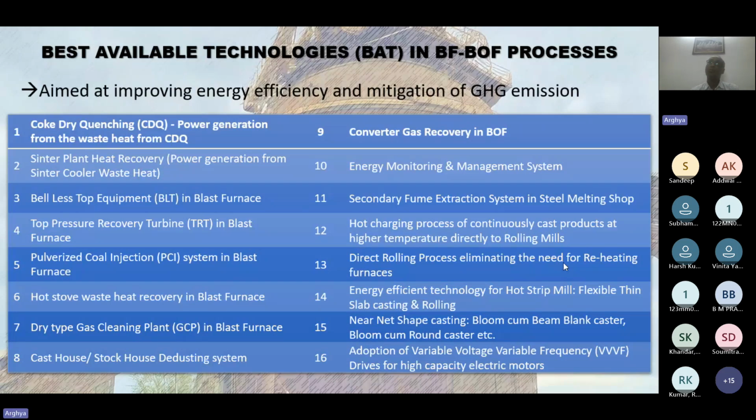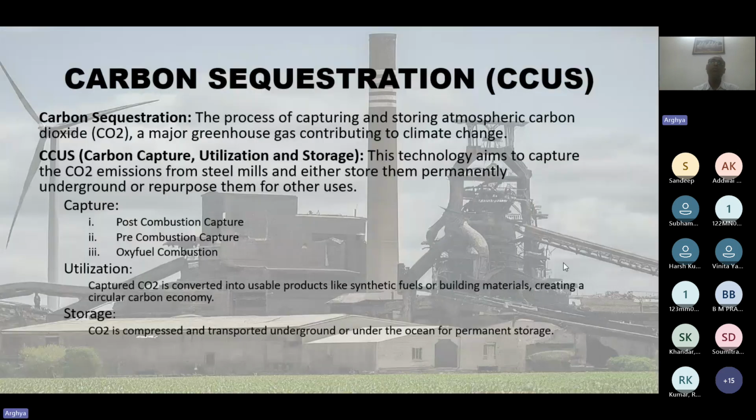Now, this is one way of bringing it down. Whatever we are producing, we will still be making CO2. So, what is to be done? Whatever we have tried to stop, we have stopped through the efforts which I have listed. And even after that there will still be CO2 generation, as fossil fuel is used to make this steel.